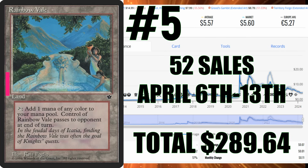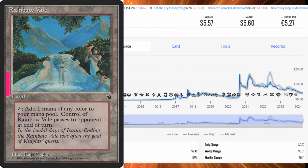The artwork is fantastic. Add 1 mana of any color to your mana pool, and then you got to give it to your opponent at the end of the turn. Of course, we used to sacrifice this and recast it. We had lots of ways of not giving you the Rainbow Veil card. Some players don't care about that. They want the right mana at the right time for their commander deck. And I mean specifically this thing gets some commander play. So keep an eye out, guys.